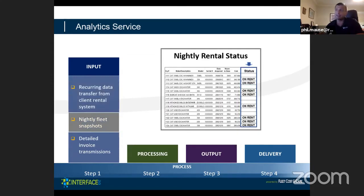One is a nightly fleet snapshot. So we look at every asset in the rental fleet on a nightly basis, and look at make, model, spec, serial number, all the descriptive information about the asset. But most importantly, is it out on rent at a job site earning revenue? And that's the basis for all of our utilization calculations and comparisons. So today we're tracking over 2.5 million individual pieces of equipment nightly, with an original equipment cost of just north of $64 billion across the US and Canada.